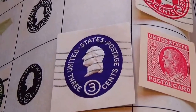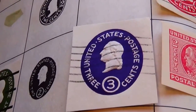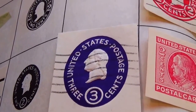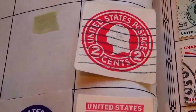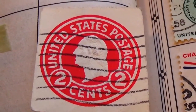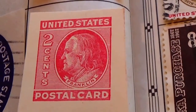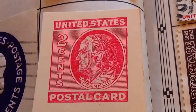Alright, today we're going to bring you some of the stamped stamps that were on postcards and envelopes. The pre-stamped stamps. I think that's the way to say it, right? Alright, this one you could clearly see it was on a postcard. A 2-cent stamp. This one clearly says it's on a postcard. 2 cents. Franklin.